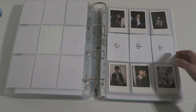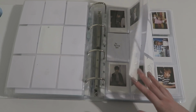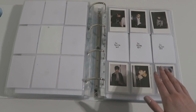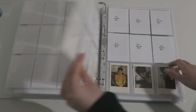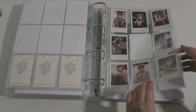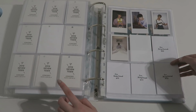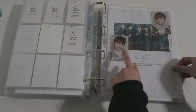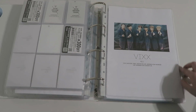But these are the concert cards for Jun and Dino. I don't know if I'll keep on collecting these, but I might just keep them because they're really pretty photos. So I have his Boys Wish, and then Dino's Boys Wish, and then the Encore concert, I think this is. Shane and Diamond, sorry. And then I have Dino's, and I have Woozie and Dino's HMB.